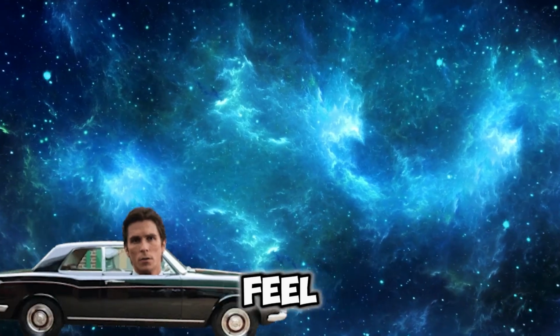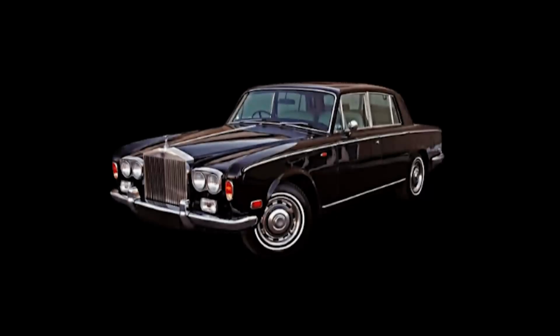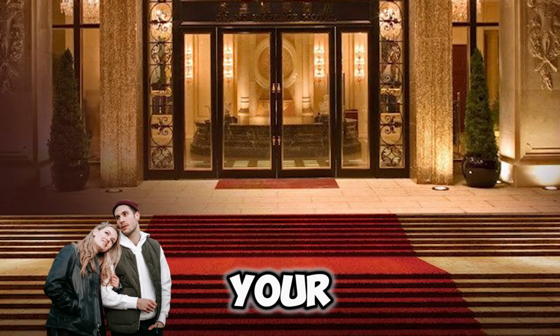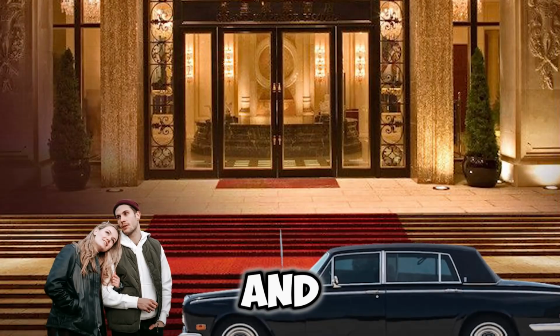Now at number 6, we got a treat, the 1975 Rolls-Royce Silver Shadow. You will literally feel like Bruce Wayne driving this thing. Not only does it have a classic look, you can find them for under 20K. They are also low-owner cars and kept in really good condition. I'm telling you, whenever you go out on your first date, pull up in the beater car Camry. Then if that goes well, pull up in the Rolls, and she will be a keeper.